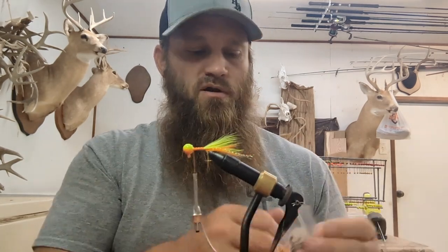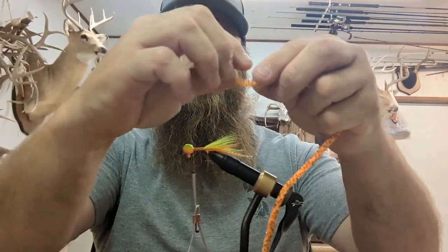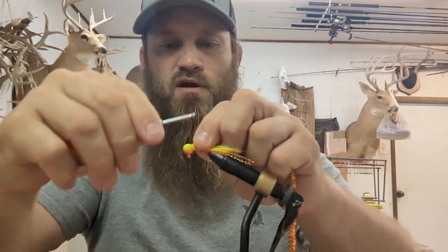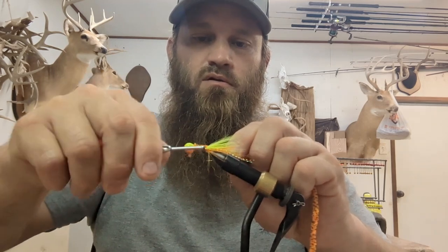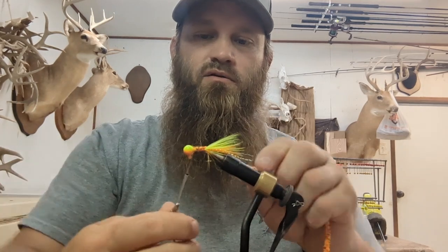Now we'll add our chenille. Like I said, you can see there, it's a pretty nice looking chenille. Looks like a tiger stripe. That's why we call this just the tiger stripe jig, or the tiger jig. We'll start it, wrap it down to the feathers there, come back up, tie it in good.